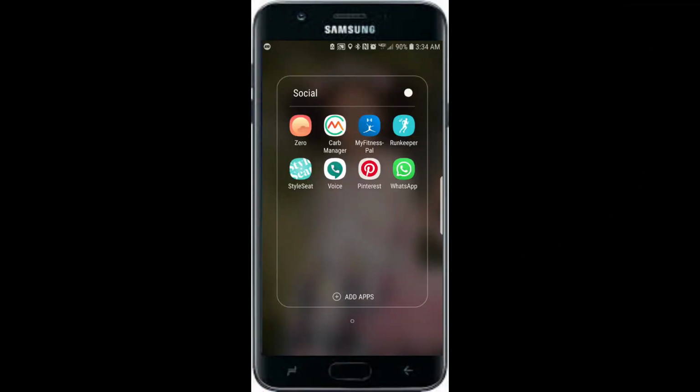I actually began intermittent fasting a while ago, and then I realized, you know, maybe I could use a little extra help, and that's what this app is doing for me. Now, please keep in mind there are plenty of other intermittent fasting and keto related apps that you can find, but these are the ones that worked well for me. So I'll start with the intermittent fasting app. It's called Zero.